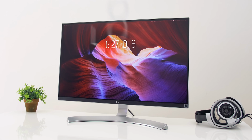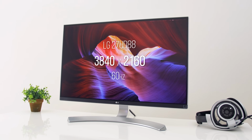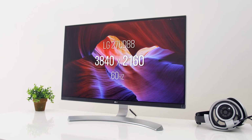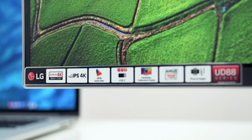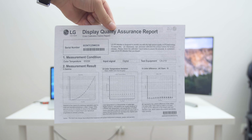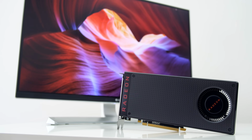So, me having no personal experience on the UHD side of things, LG sent us their 27UD88. It's a 27-inch monitor at 3840 by 2160 resolution at 60 Hz, and it's loaded with relevant features for professionals like wide color gamut, 10-bit IPS panel, USB-C support, which is so cool, factory calibration with a nice handy report, and FreeSync support for just that extra smoother gameplay.